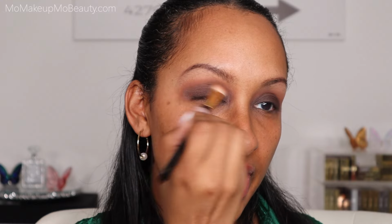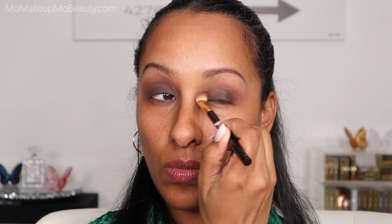So I'm just going to blend until I feel like it's good. Blends so easily. Lightly continue to diffuse my edges. So after all of that blending, what I want to always make sure to do is close my eyes and make sure there are no patches or anything I may have blended away.